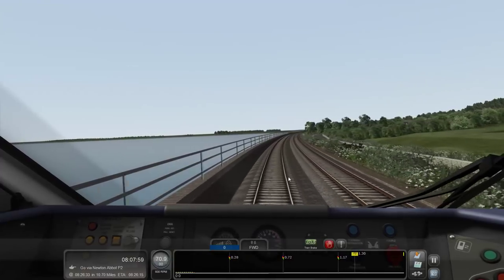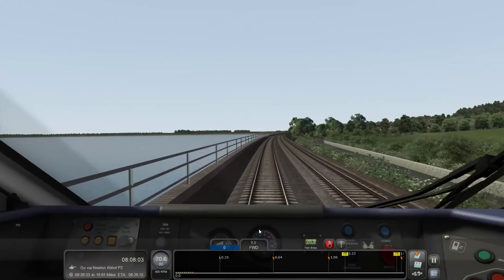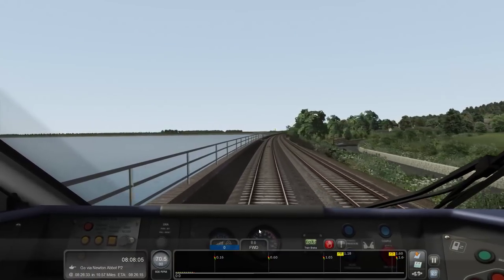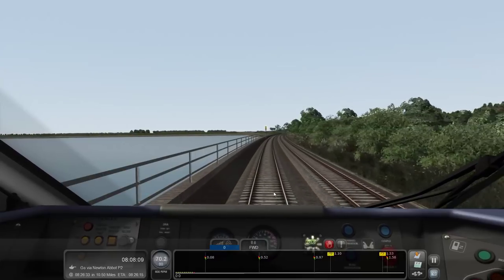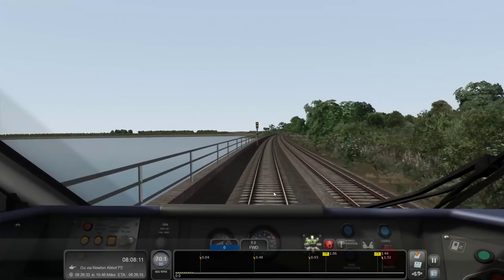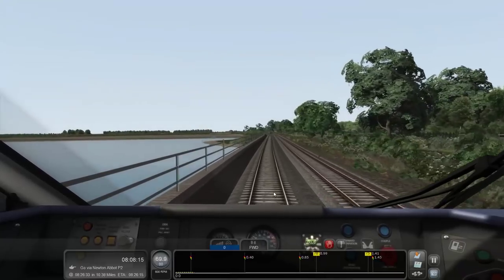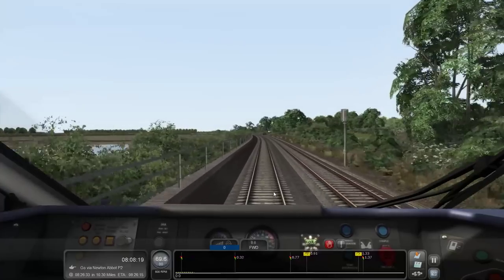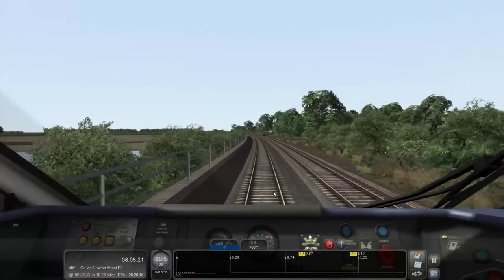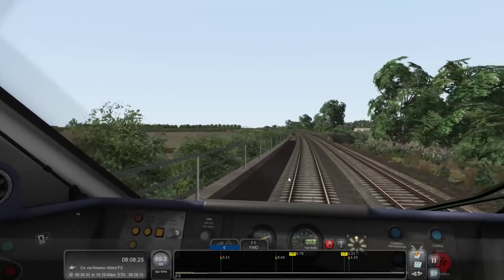One of my own personal screenshots there. I won't use that for the thumbnail because people will go, what? What is that? Detail on the road and everything's beautiful. So double yellow. We'll just continue along at this speed then. I won't go increasing.